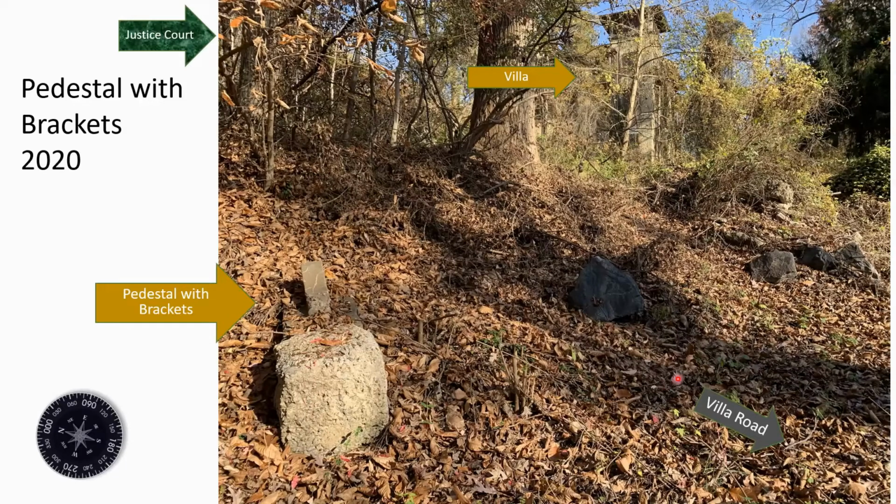The last work that WSSC did on sewers and streams in this area, WSSC moved this pedestal with brackets from the position downhill from the Villa Road to uphill from the Villa Road, presumably to get it out of the way. Justice Court is up here. The villa is here. So the pedestal with brackets is still there. Now the disc we haven't found.